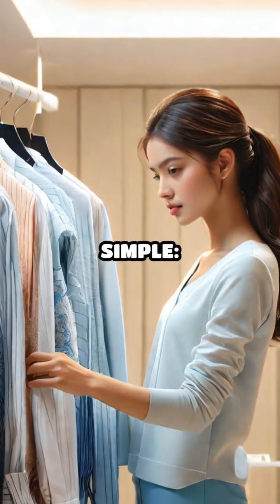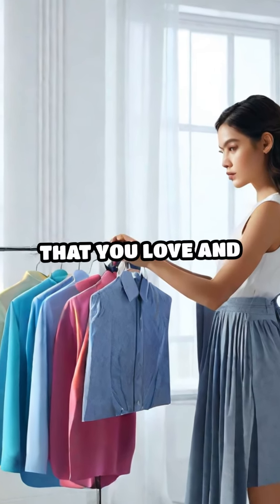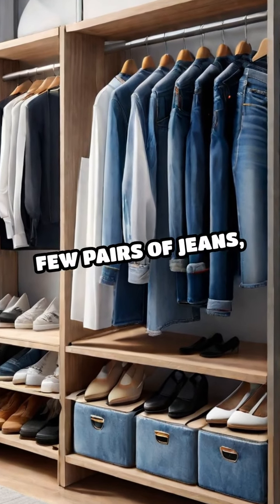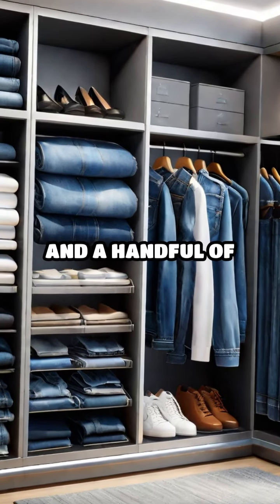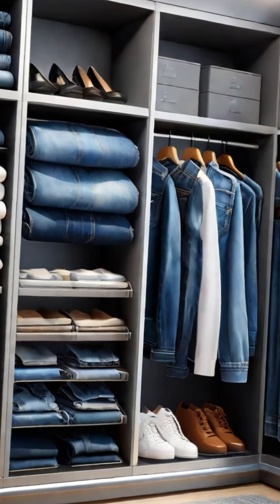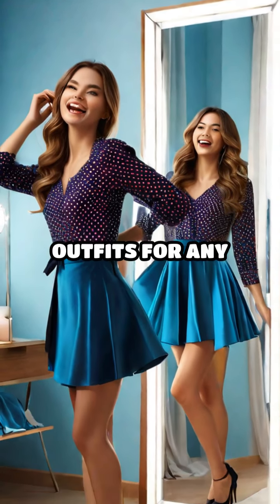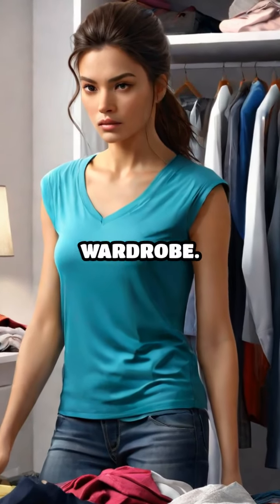The concept is simple. Curate a small collection of timeless, versatile pieces that you love and that fit you well. This might include a few pairs of jeans, some basic tops, a couple of skirts or dresses, and a handful of shoes and accessories. The key is to choose items that can be easily combined to create a variety of outfits for any occasion. Start by decluttering your existing wardrobe.